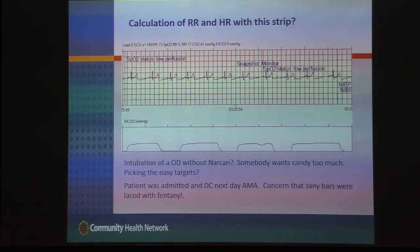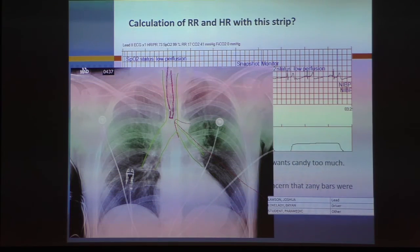Down here, this was kind of an OD. We didn't even try Narcan. He didn't believe the last person, but we believe this one that it was only Xanax. So I think we're picking easy targets to get candy on this one. But he DC'd the next day. There was concern that his Xanax bars were laced with fentanyl. That was actually a quote from his discharge. But the tube's in the right place. That's good.